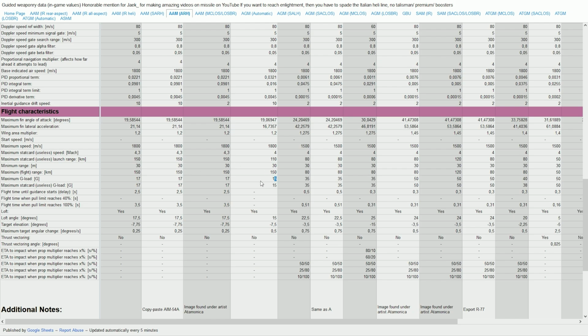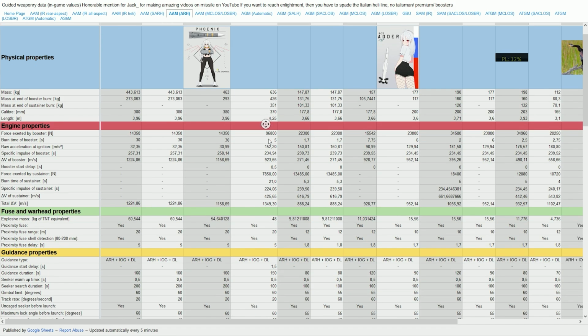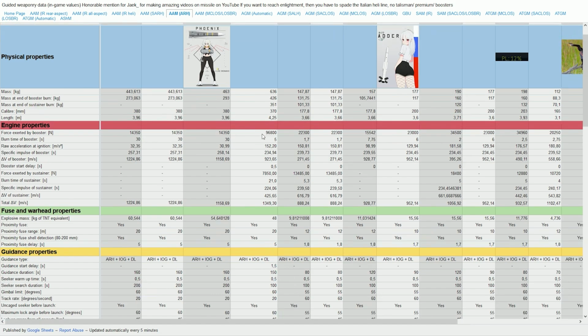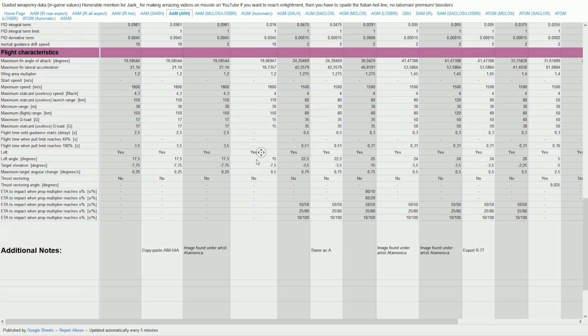Then we go for the main thing, max G. So 150 kilometers and 15 max G, a little bit less than the Phoenix. So don't expect this thing to be a dogfighting missile, obviously, but it is indeed a BVR missile, very much similar to the Phoenix, right? With a very, very different missile, and it should be a lot faster than the Phoenix at the get-go already, right? So it's a very, very weird and very fun missile to use, in my opinion, but don't expect this thing to turn very well.